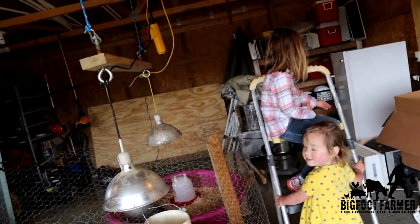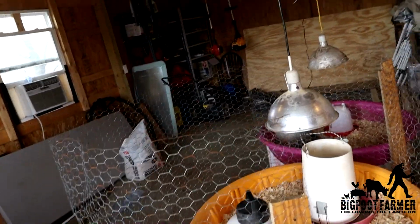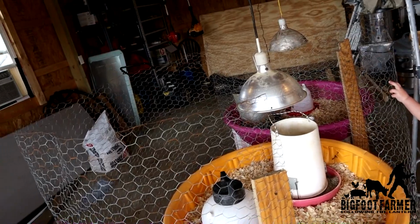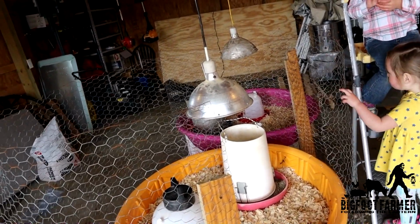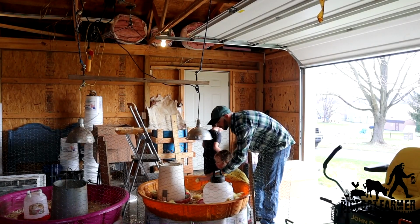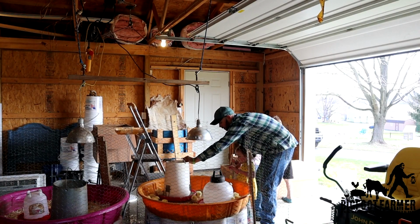Got some helpers here to help me out, put the chicks in. So I wanted to bring you along and show you the chicks in their new home and how much they're gonna love it. That's right. Daddy, do we do these ones now?